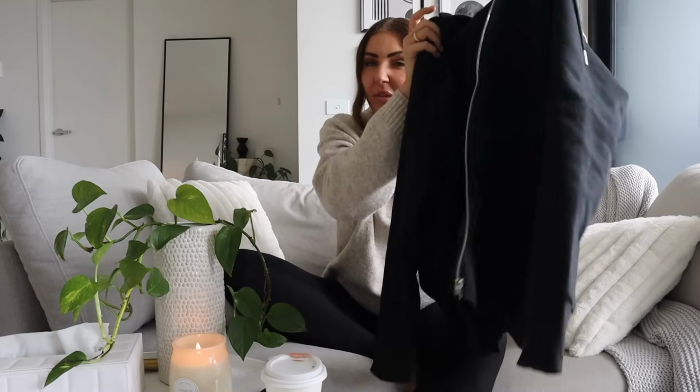Another item of clothing I wanted to pick up was just a staple black zip down hoodie, and this one will not probably show up terribly well on camera.